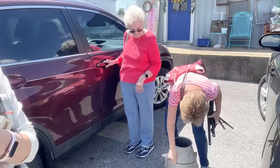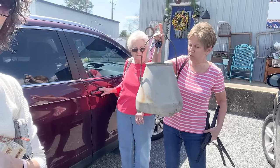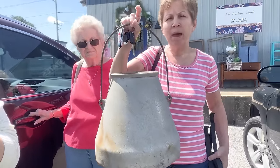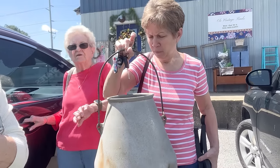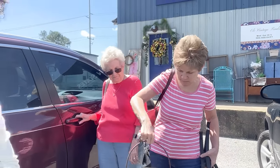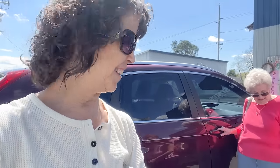This is some kind of a pot. I don't know what it was used for. Anybody can tell me. It feels like it's aluminum, but it's really heavy. Galvanized. Is it galvanized? Maybe you're right. And it's going to be a planter that I can hang. Where are you going to hang it? Outside. I don't know that I can hang it anywhere.